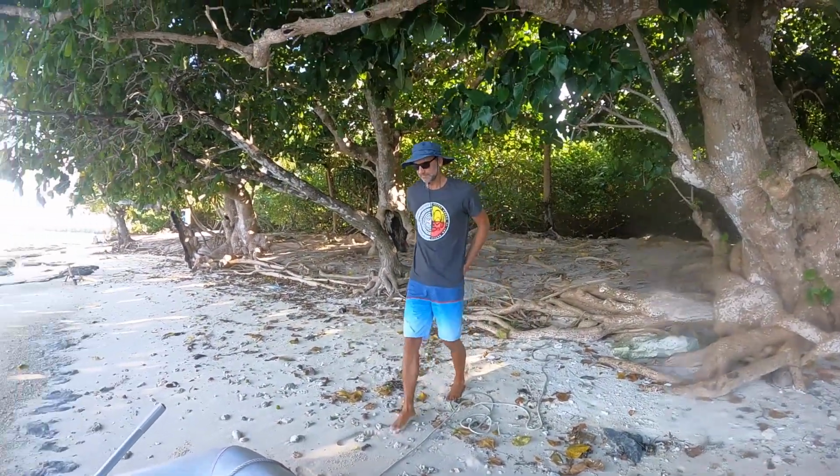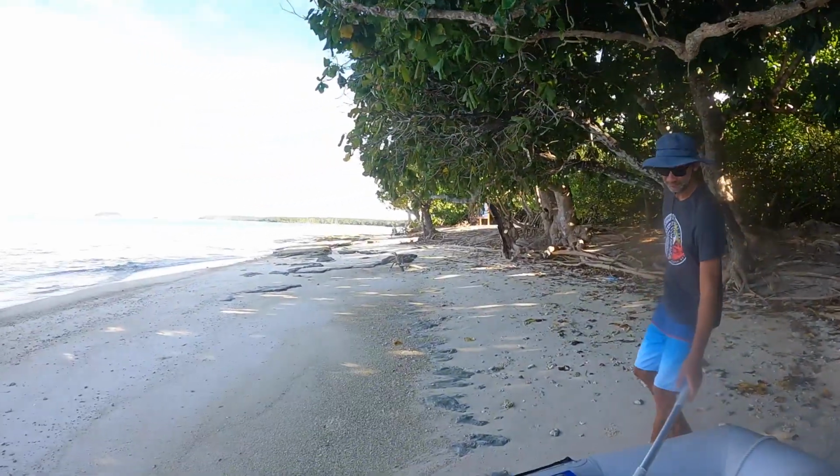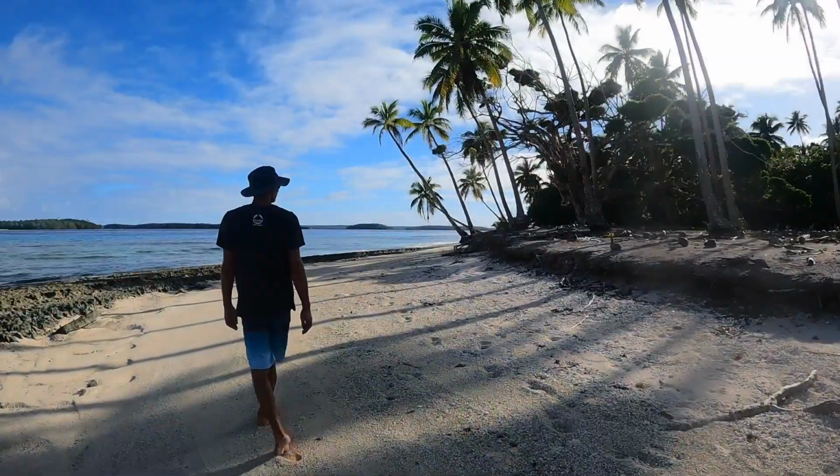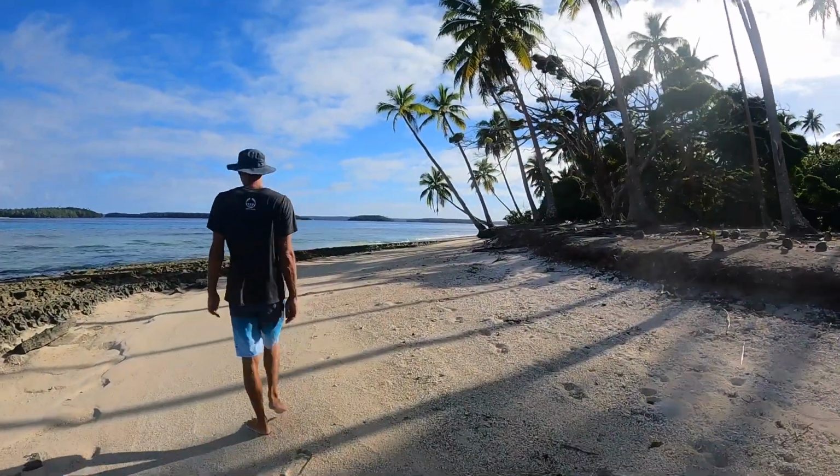Many of the small islands in the Vavau island group are uninhabited, and this small island next to where we anchored was no different, except for a few goats roaming around, who definitely belonged to someone.